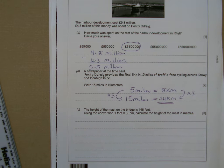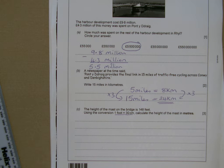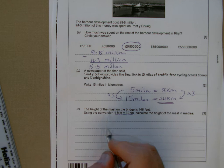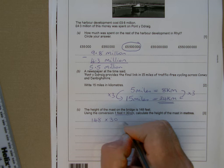Part C: the height of the mast on a bridge is 148 feet. Using the conversion 1 foot equals 30 centimetres, calculate the height of the mast in metres. Now, this conversion they've given us, 1 foot is 30 centimetres, but we've actually got 148 feet. So we've got 148 of these. This is only 1 foot, and we've got 148 of them, so we've got 148 lots of 30 centimetres. So to change this first into centimetres, we do 148 times 30. That's what I would do.